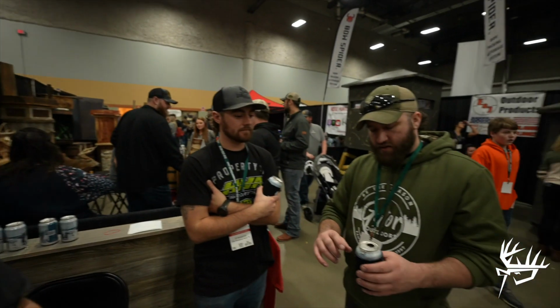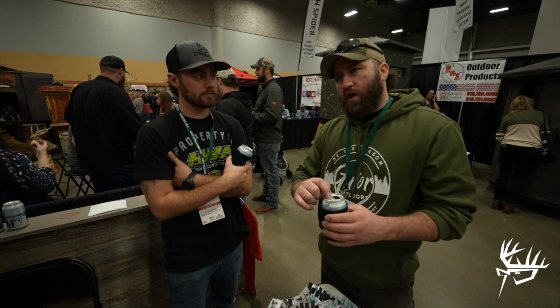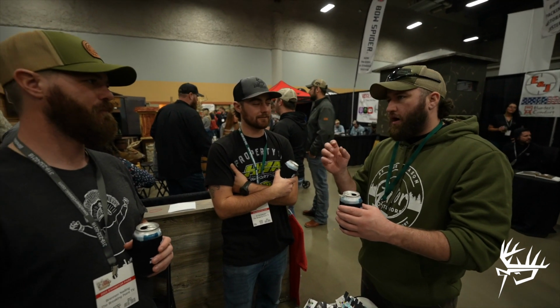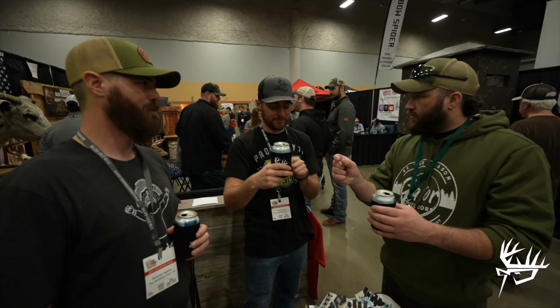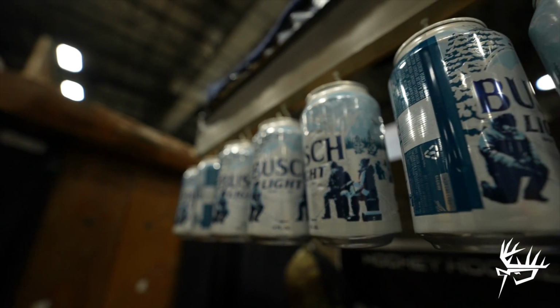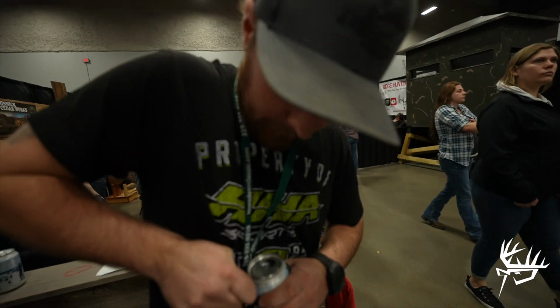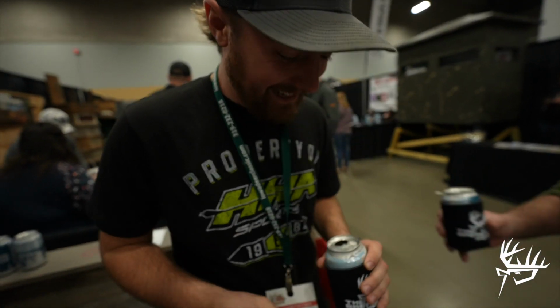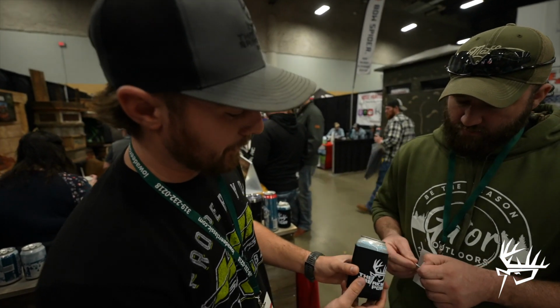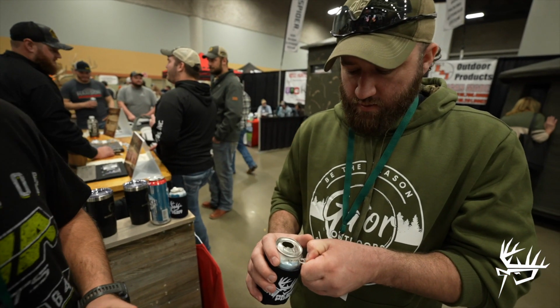So Miller Lite goes down smooth. If you look at a lot of their cans, they have a triangle on the top of their can. Yeah. It's actually for like a bottle. You ever seen a true bottle opener has the triangle tip? Yeah. Yep. Oh yeah. There is a technique to this. Yeah, there is. I mean, you're making me look bad here.